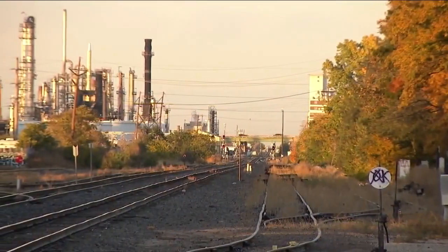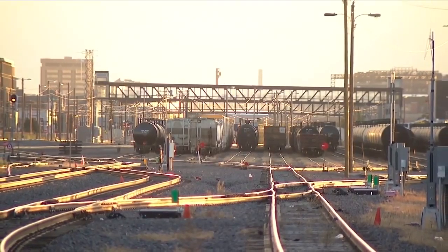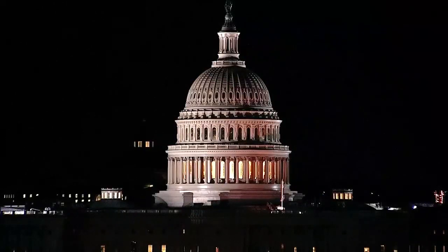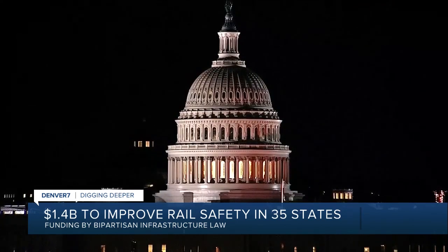And the Federal Railroad Administration does not regulate train length, but says they do study it. President Joe Biden's bipartisan infrastructure law offers $5 billion to states for railway improvements, and the first round of funding selected dozens of projects across 35 states. However, Colorado was not chosen in that first round.